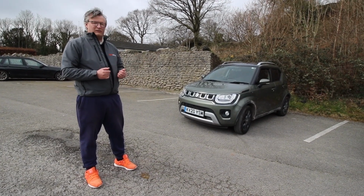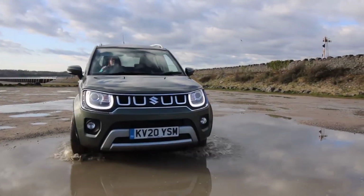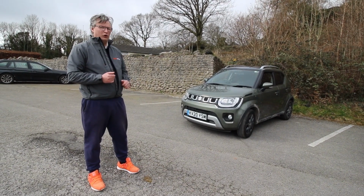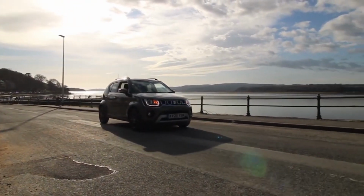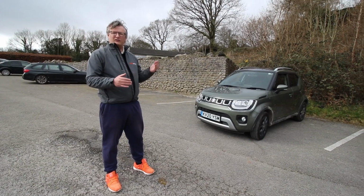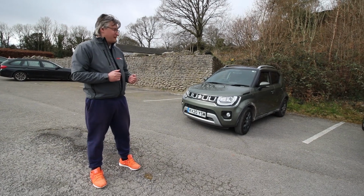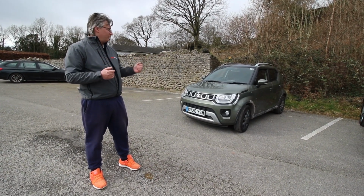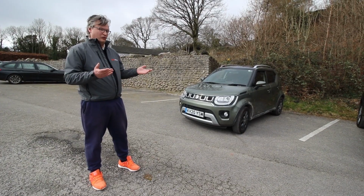Now this is the SZ5 with AllGrip, and this retails for just under 19,000. But it's got things like dual brake support, a really snazzy khaki paint job, and black rims as well. And it offers an engaging drive. It's not the fastest thing in the world, but it does offer practicality, versatility, and something cool too. And it looks like the car from the Whiz Kid, which was a Suzuki.